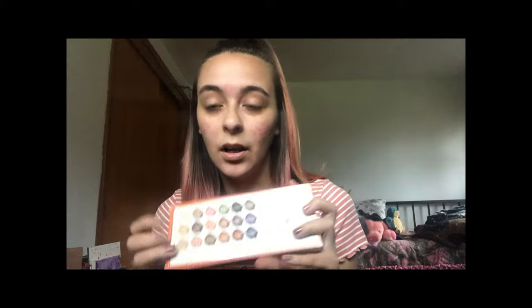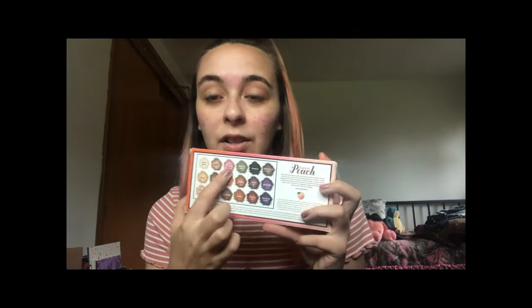Today I'm going to be reviewing the Too Faced Sweet Peach palette. I have used this once before, but didn't really use all of the colors. I just kind of chose one for my lid shade.